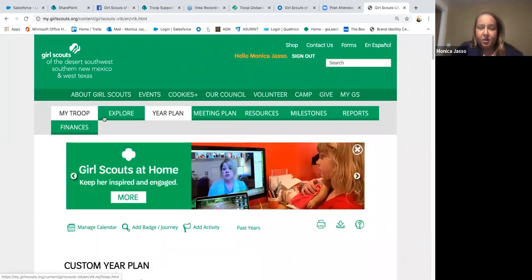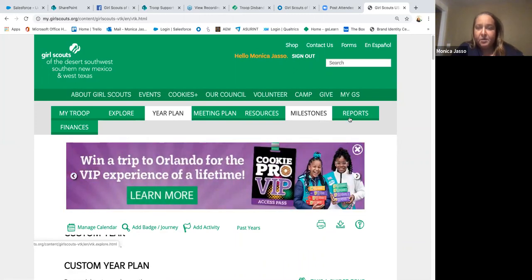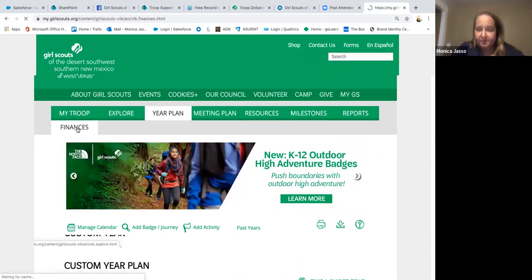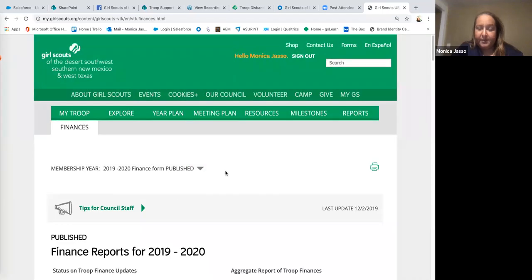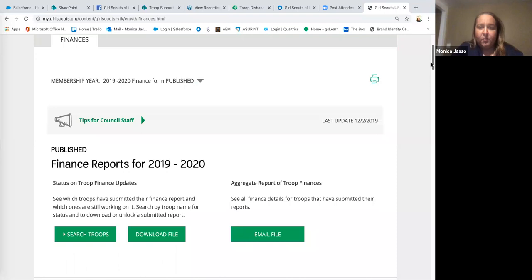And so here at the top, you see all of these tabs. This tab, you don't see necessarily as a leader, so that's behind the scenes. But you do see My Troop, Explore, Your Plan, Meeting Plan, Resources, and Finances. So I'm going to click on Finances. And anytime you see the 3 dots, it's just loading. And so this is what our report will look like.